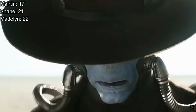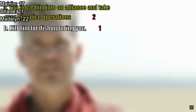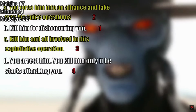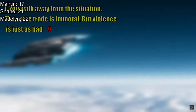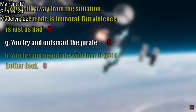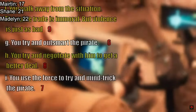Okay. Question 5. A pirate offers you a crate of spice in exchange for your lightsaber. What do you do? A. You force him into an alliance and take over his spice operations. B. Kill him for dishonoring you. C. Kill him and all involved in this exploitative operation. D. You arrest him. You kill him only if he starts attacking you. E. You arrest him. You only kill him if he threatens innocent people. F. You walk away from the situation. The spice trade is immoral, but violence is just as bad. G. You try and outsmart the pirate. H. You try and negotiate with him to get a better deal. I. You use the Force to try and mind trick the pirate.